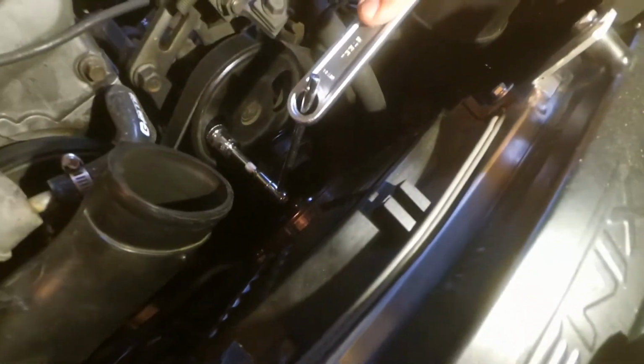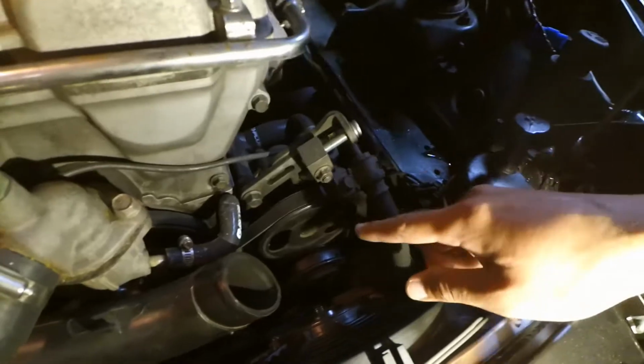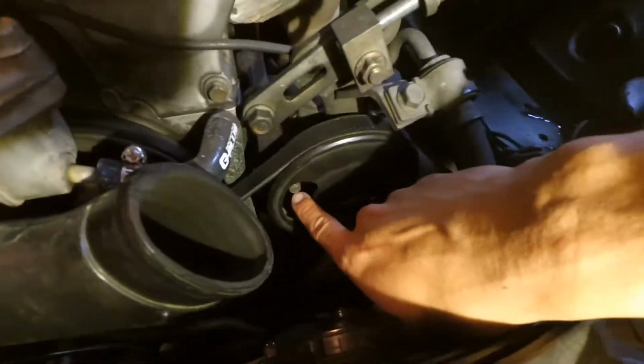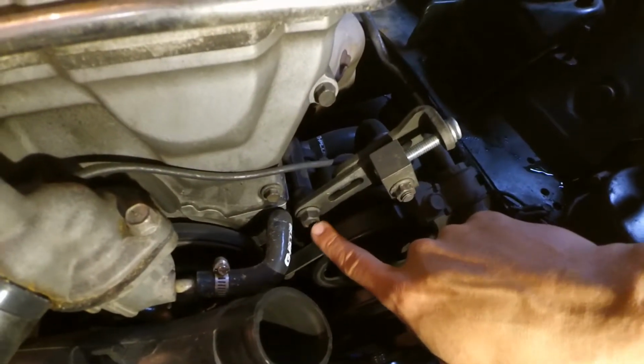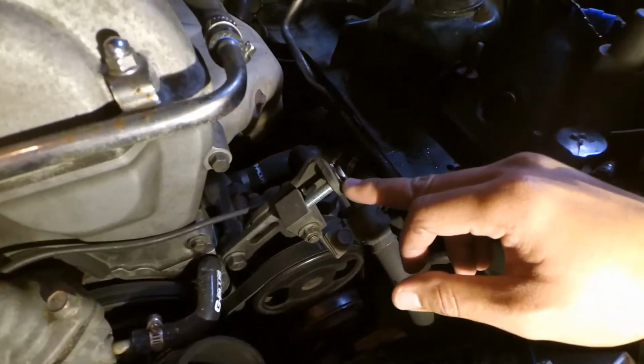That way you can get a bit more leverage, and there you go. Okay kids, I was kinda wrong, but that's okay. It's okay to be wrong. So that's a 14 down in here. That's a 14 which you need to loosen. These two are 12s, and that was a 12 as well.